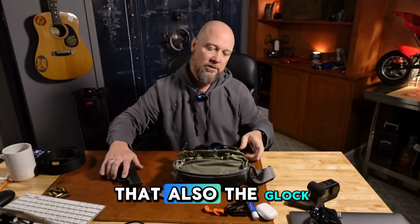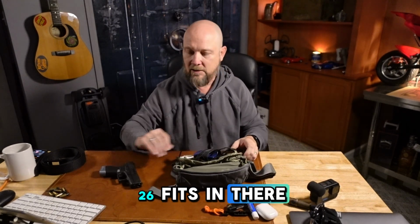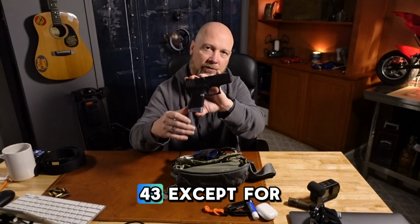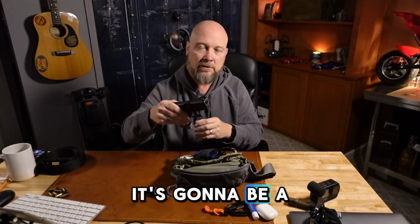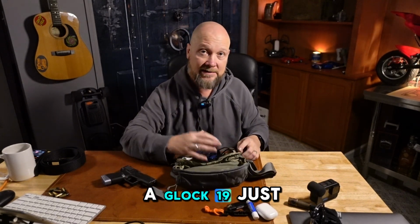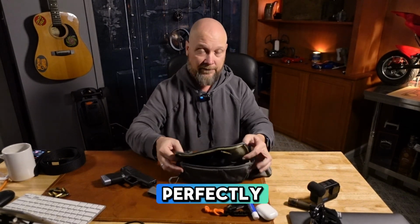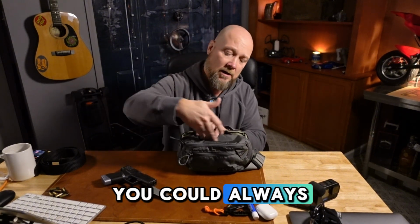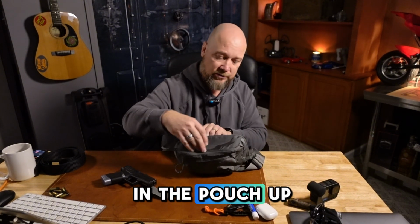I can tell you that also the Glock 26 fits in there. It's very similar in dimensions, I guess, for the 43, except for it's a double stack. It's going to be a little bit heavier. You get a 10+1 round capacity in there, but it also fits a Glock 19 just perfectly. So that'll give you all the capacity that you would want. You could always run an extra mag in the pouch up front.